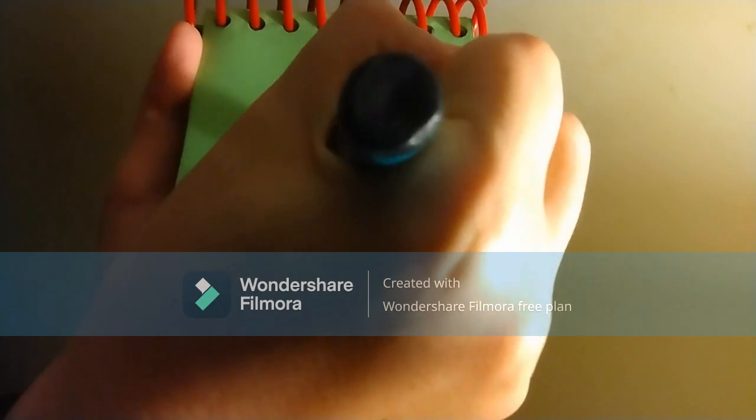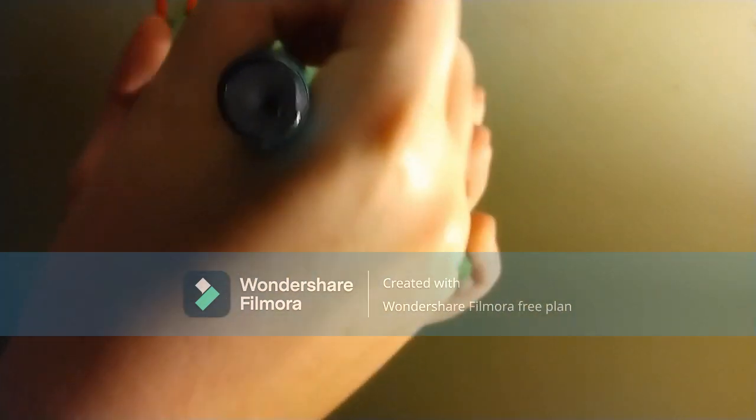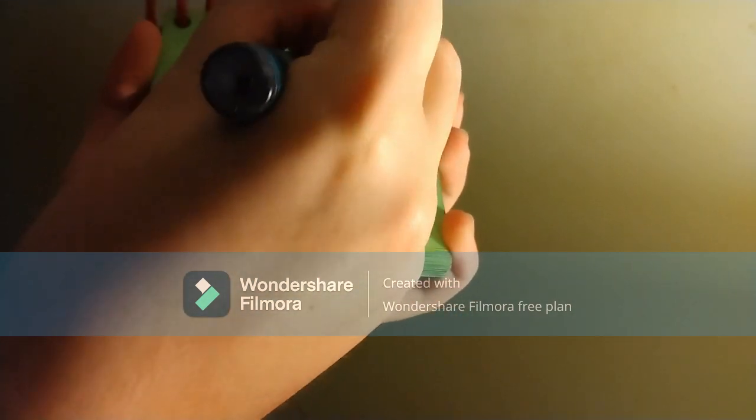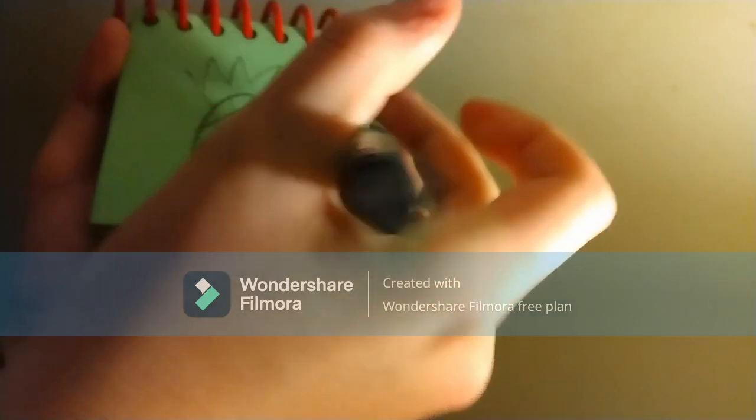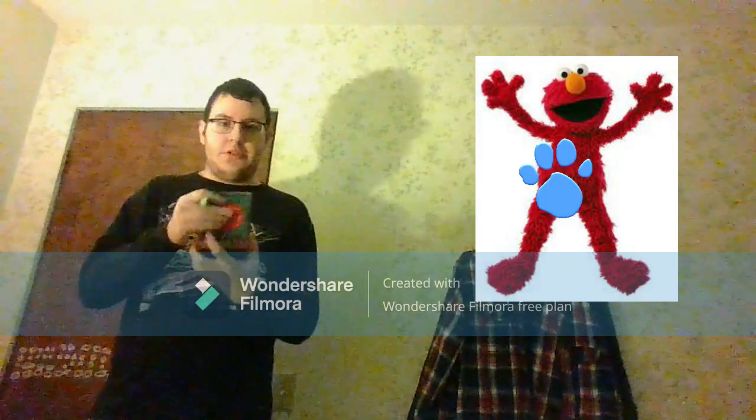First, we can draw an oval with some crisscrossing lines like this. And then some pointy lines on the top for the leaves. And we have a pineapple. And we have our second clue.